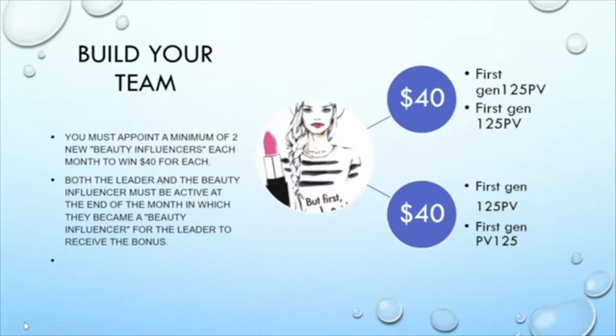So both the leader and the beauty influencer have to be active at the end of the month in which they became a beauty influencer for the leader to receive the bonus. So what does that mean? That means that the person that you bring on has to at least be at 125 PV and you yourself need to be at 125 PV. If that happens, along with you bringing on at least 2, that activates this program, then you receive $40 for every person that you bring on.